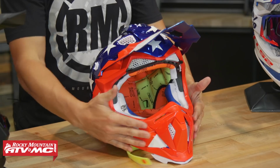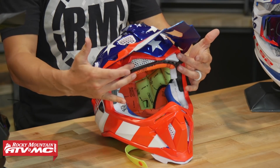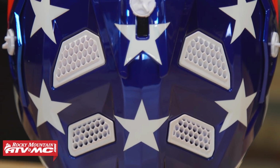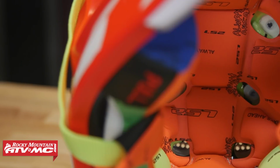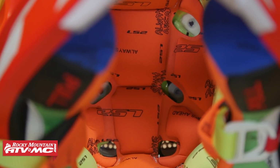When you look at it, you've got vents along the chin bar, but here's where it really sticks out. Underneath the visor, you've got big intakes, and then when you look at the top of this helmet, there are vents everywhere. And what's cool is that with the EPS liner, there's actually channels cut into it that correlate with those vents. So needless to say, this is going to flow a lot of air.